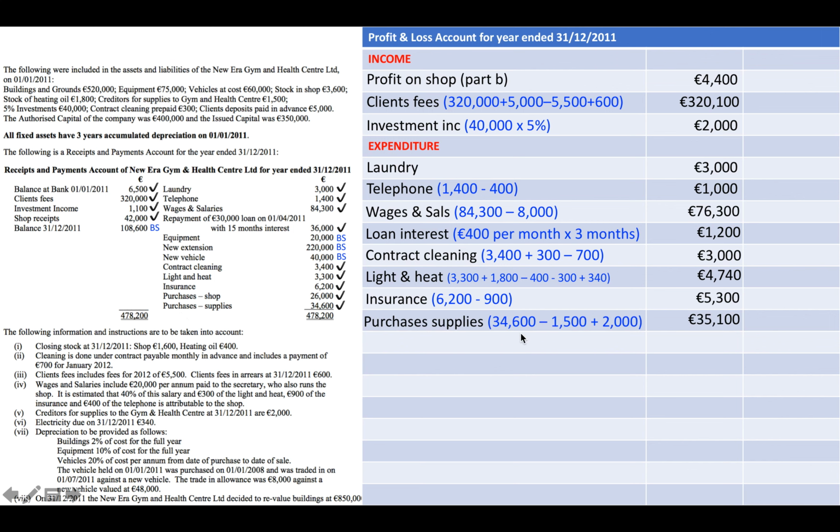So 34,600, we look up at the top of the question and we see creditors for supplies to gym and health centre. So at the start of the year, we owe people. When did we purchase those items? We purchased them last year. So we are going to take them out of this year's accounts. So we minus 1,500 from there, and then the creditors for supplies at the end of the year in note 5 are €2,000. So we are going to plus the €2,000 there. So altogether there, that is €35,100. So that's all of our items done here.